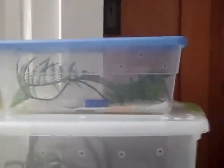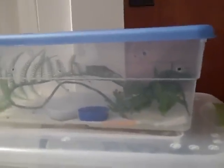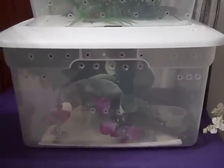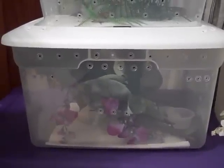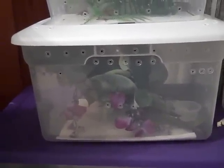This is a 6.5-quart shoebox. It's the perfect size for a gecko under 5 grams. This is a 16-quart, I believe, so that comes out to around 5 to 7 gallons. So that's the perfect size for a gecko that's under 10 grams, I would say.